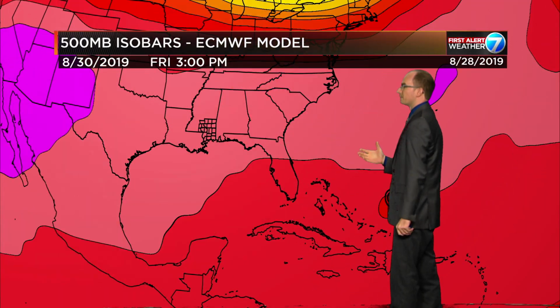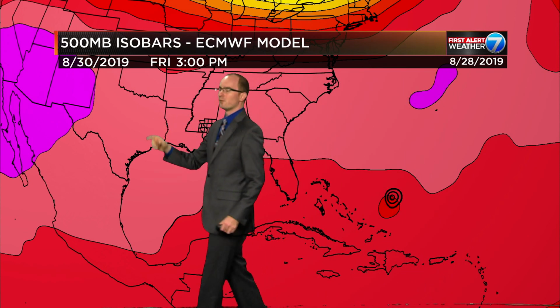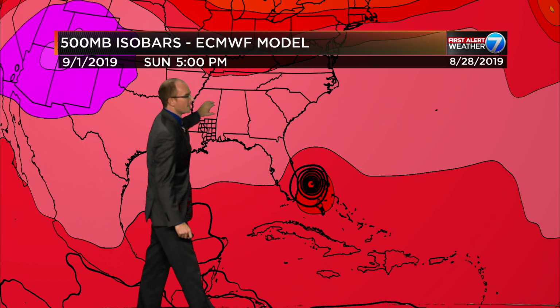Now, I want to break something down real quick in terms of this European model and why it shoves Dorian into the Gulf of Mexico versus the American model, the GFS, which doesn't, and it has to do with big ridges of high pressure. You've got one back off to the west and one to the east. There's Dorian right here, marching along toward the Bahamas and toward Florida. A little further off to the south because you've got a ridge of high pressure developing here and one here.